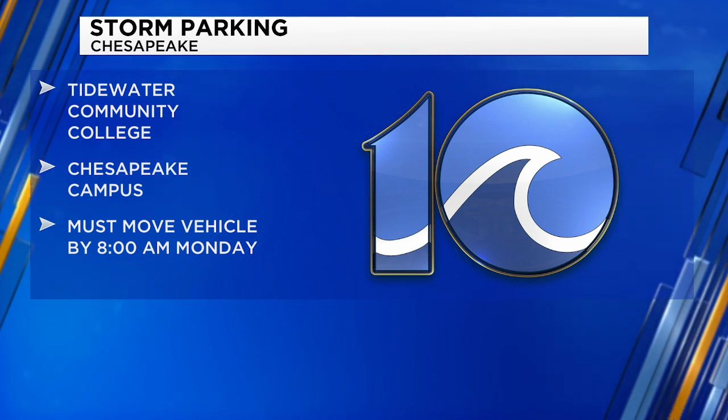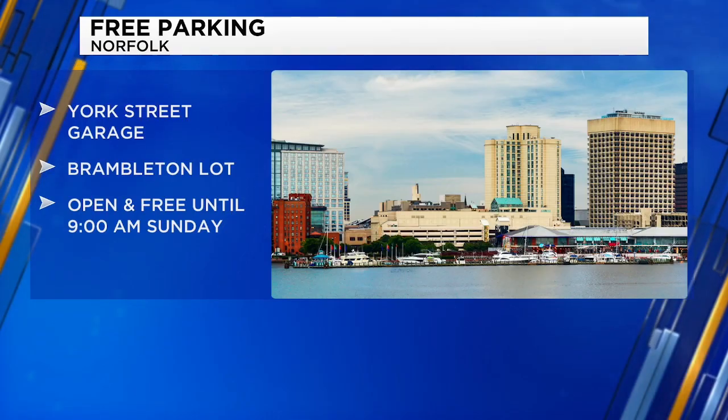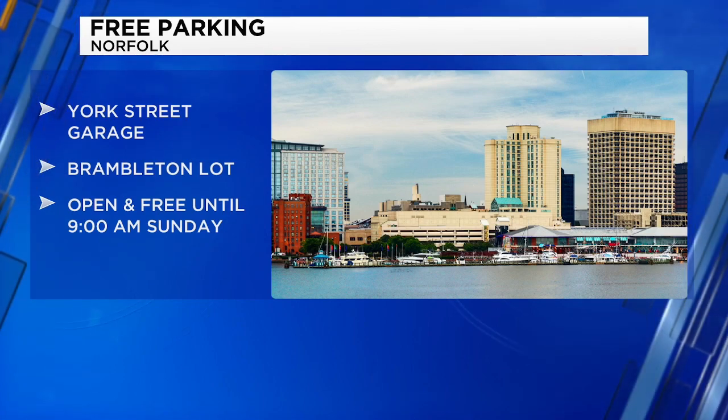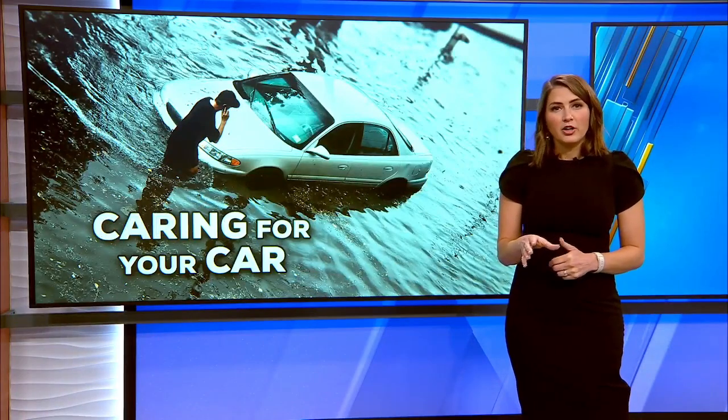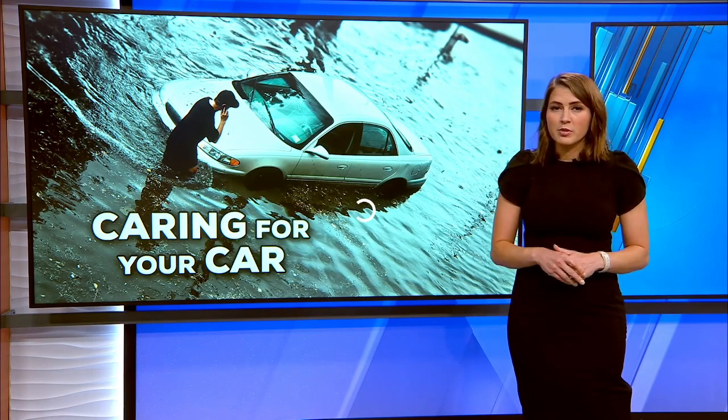on Monday. And Norfolk residents who need to move their cars to higher ground can park in the York Street garage and the Brambleton lot. They're open and free through 9 a.m. on Sunday. Now, it's important to move your car to higher ground when the tides do rise because they could do a lot of damage otherwise.